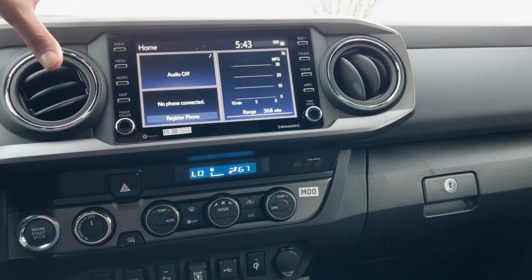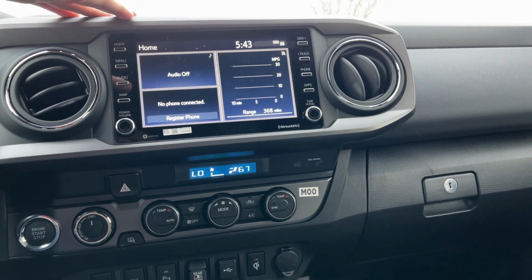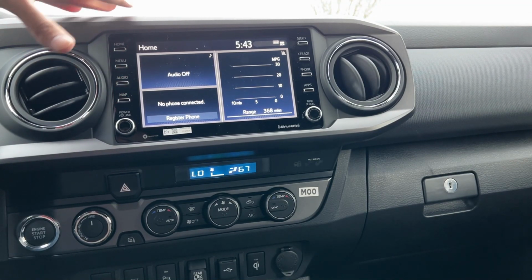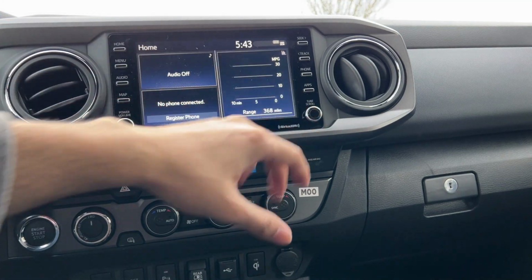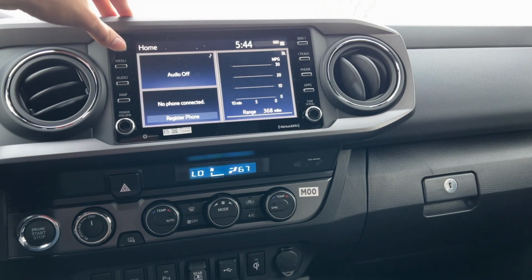Next up, let's talk about this 8-inch center screen, guys. This is compatible with both Android Auto and Apple CarPlay. You also have a volume knob, which is good, as well as a tuning knob. And for this touchscreen, you have dedicated buttons on the left here. So this is for your home screen.